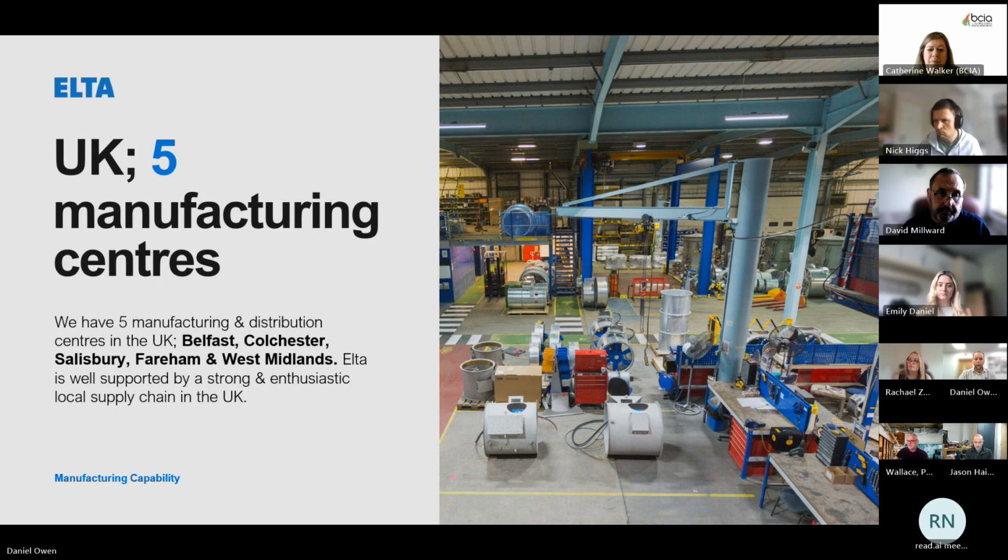And then looking to Northern Ireland, it's predominantly a distribution centre, but also has the facility to build ductwork for the local market there. And then finally, in Salisbury, they have a manufacturing setup to cater for the ventilation needs of the agricultural applications.